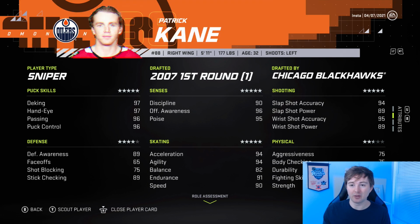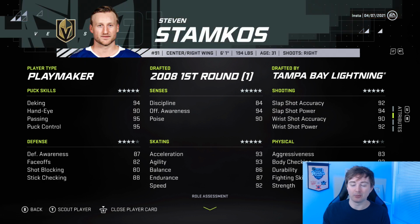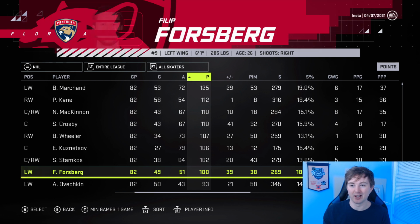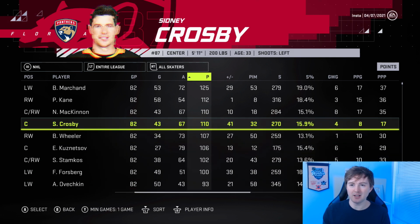I mean, Marchand's a two-way forward, and then you got Wheeler the power forward, and then Stammer the playmaker, so they probably got some good chemistry boost. Plus just 3 really good players on that top line. Absolutely went off. Forsberg down in Florida. Who was also on Florida? I think Crosby? Yeah, so Forsberg and Crosby playing pretty good.